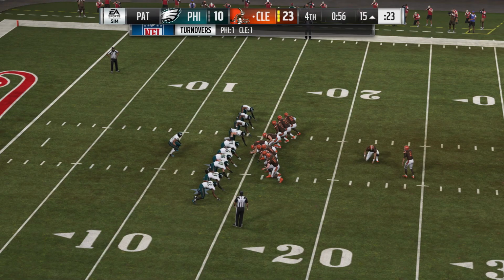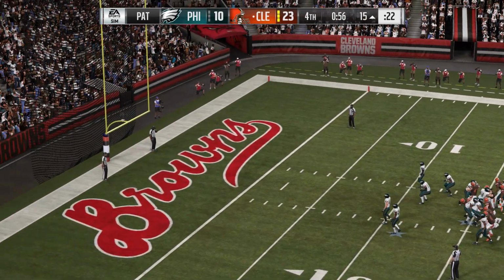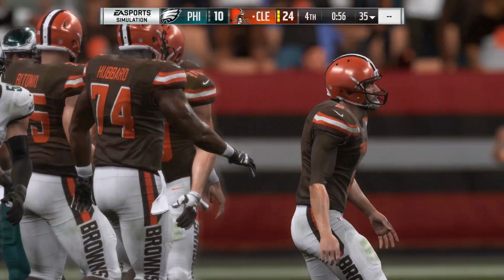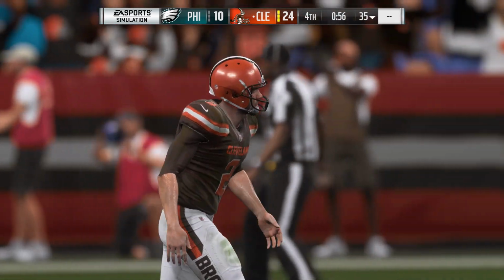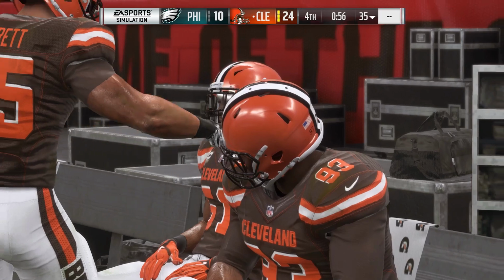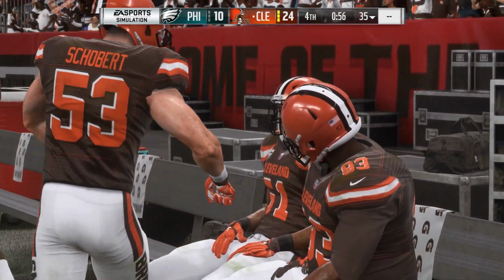Gonzalez now to add the extra point. Gonzalez good on the extra point, and the lead now up to 14. A heck of a play there defensively, getting the interception, navigating his way into the end zone for the touchdown.